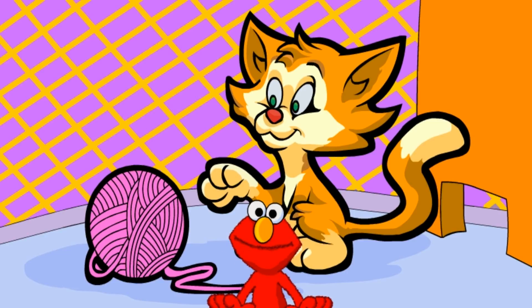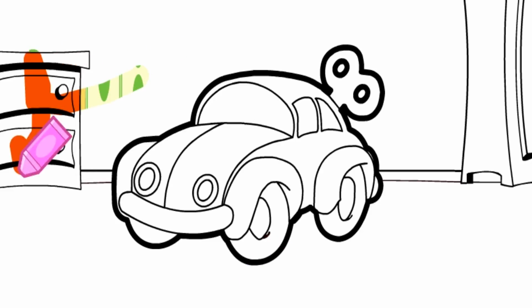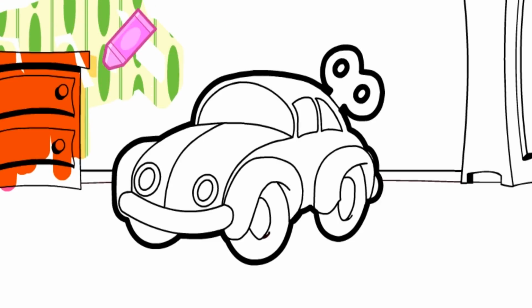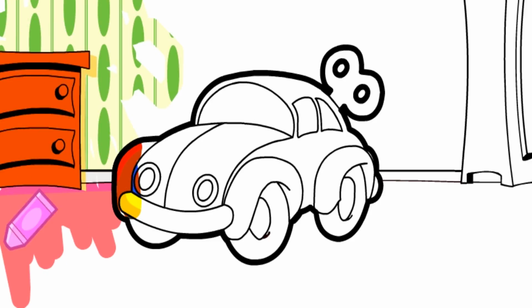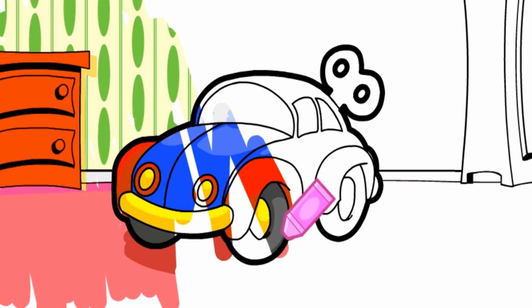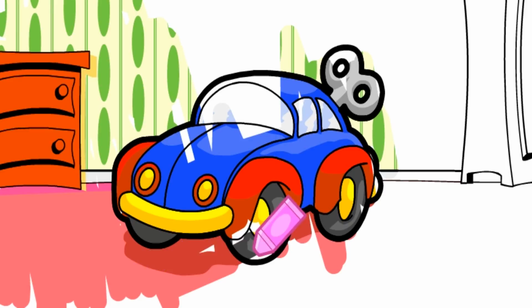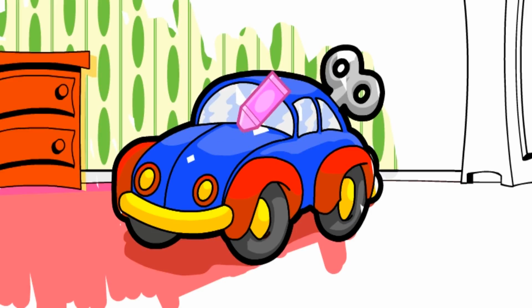Your picture is so beautiful! and color it in. You're very good at this. That's beautiful. Wow, you are very good at this. Wow.